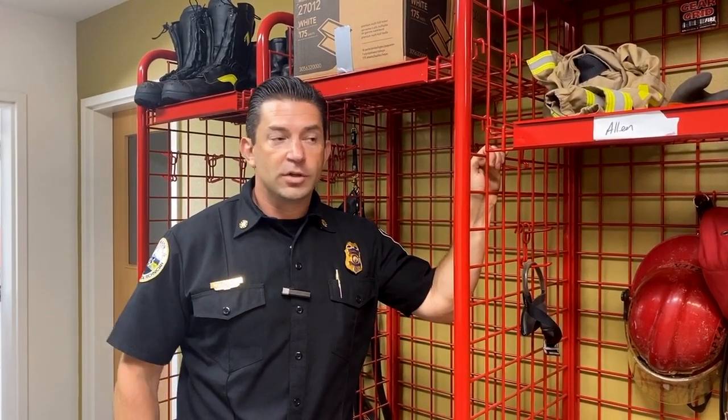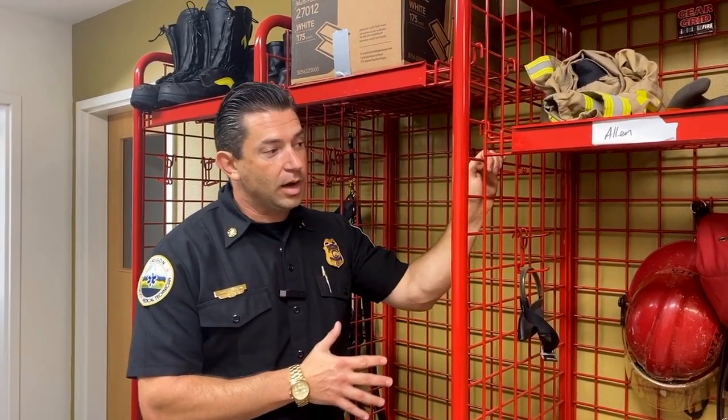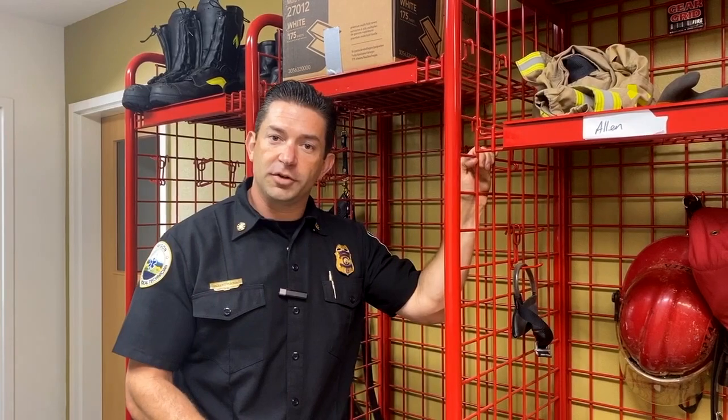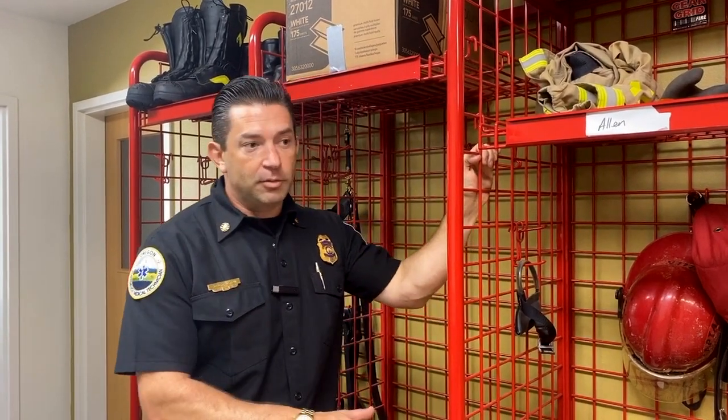The Scenic Fire Station is built to house up to 6 firefighters at any given time. So the space around here in our turnout lockers is for up to 18 folks that we could potentially be assigned at a fire station at a time. Up to 6 on one day, 3 different shifts is 18. Typically right now we staff anywhere from 3 to 4 firefighters on duty here at the Scenic Fire Station.